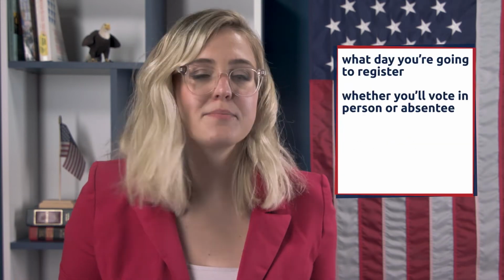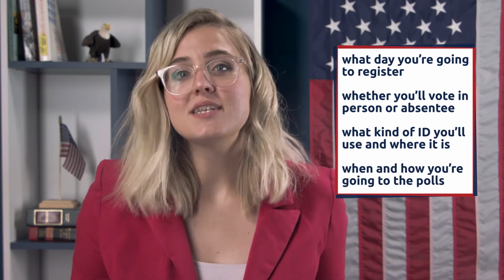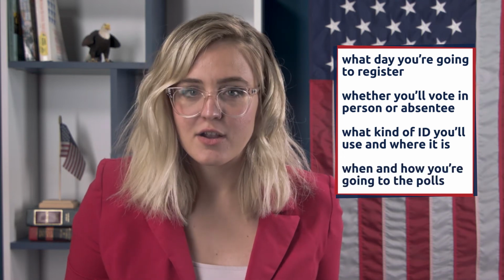The best thing to do if you want to vote in the midterms is to make a plan to vote right now. From what day you're going to register to whether you're going to vote in person or absentee, what kind of ID you're going to use and where that is, even what time you're going to vote and how you're going to get there. Write it down, put it in your notes app, text it to a friend, just make a plan so that nothing unexpected stops you from being counted on November 6th.